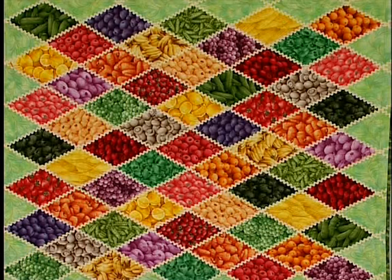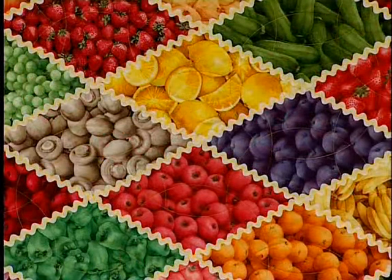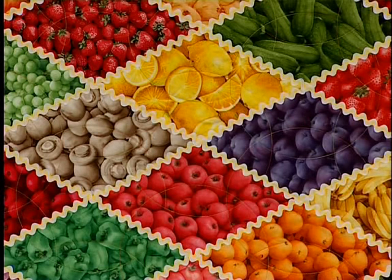The children love this because they can look for various fruits and find out how many diamonds of bananas or strawberries or peas are on the quilt. Looking at the detail, you can see how well the different fruits and vegetables are printed on there. So we have lemons, plums, tomatoes and mushrooms. This quilt is called Saturday Market and was quilted by Rosemary Archer.